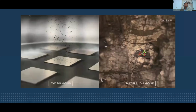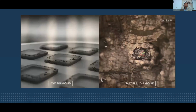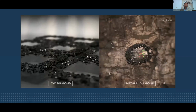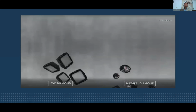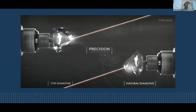Carbon particles slowly start disintegrating and forming layers on top of the diamond seed. The result is a rough CVD diamond, the same as a natural diamond, only purer. The diamonds are then removed with precision, and the cutting process begins.